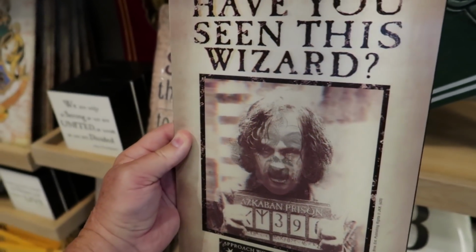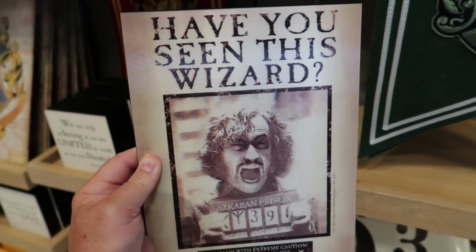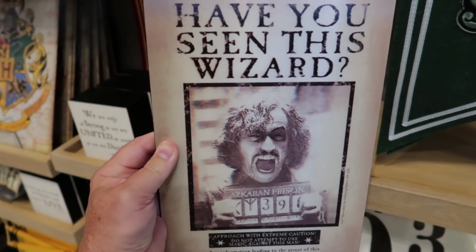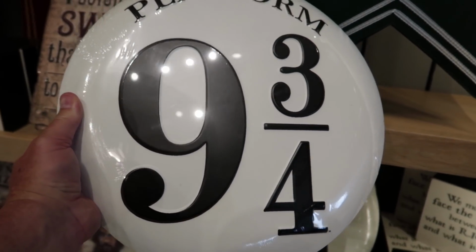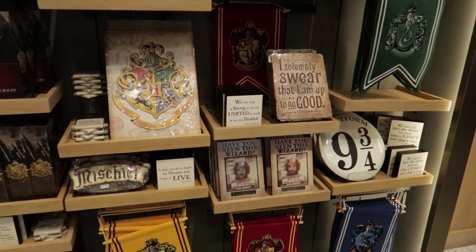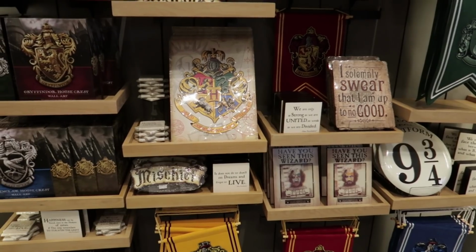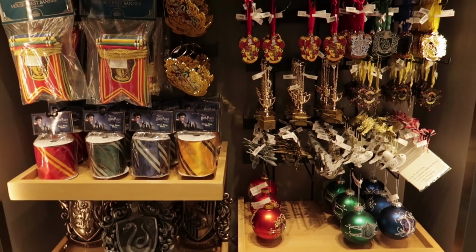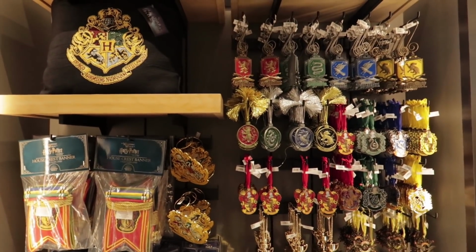So this one is one of my favorites here, $22. You can see the image changes. Pretty cool. Put this in your movie room. The platform 9 3/4, $39. You know what they need to have for platform 9 3/4? Some merchandise that costs $9.75. They even have a small section here dedicated to Christmas ornaments for the Wizarding World of Harry Potter.